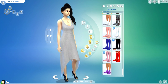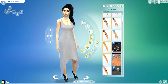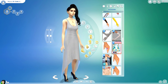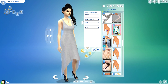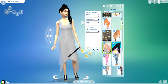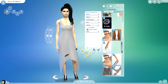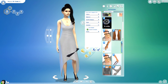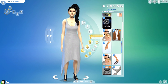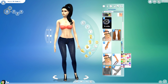Okie dokie. I think that's about it. I believe there was possibly something else, but I can't really remember. Let me just check something real fast, guys. Hold on. Thank you for being patient. I'm not 100% sure, but I think that might actually... What was this? I can't see what this is. Hold on. Just give me a second here. Let me see. Oh, these are nails. Okay, cool.